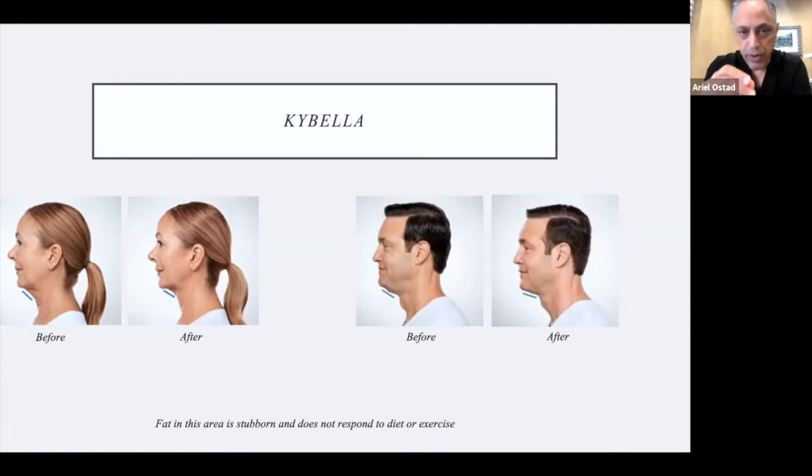And don't forget, it's important to assess patients to make sure that they don't have a receding chin, because a filler will also be essential to give you the best results.